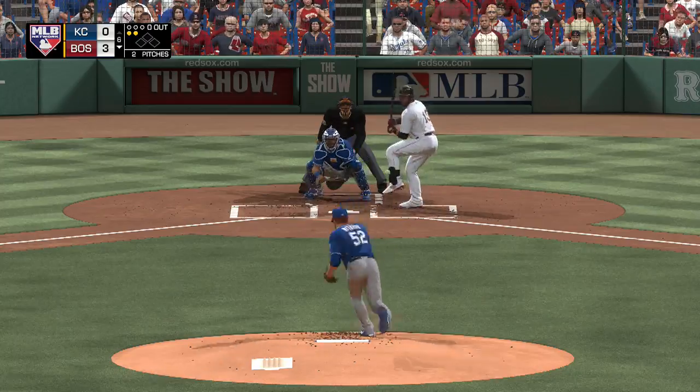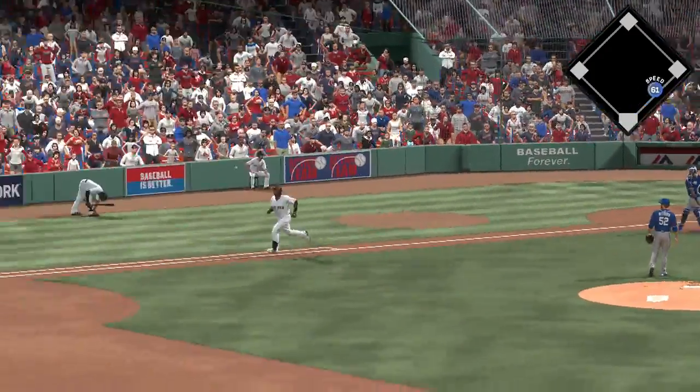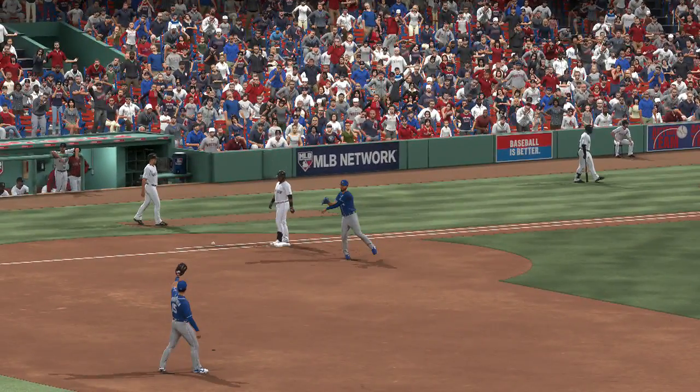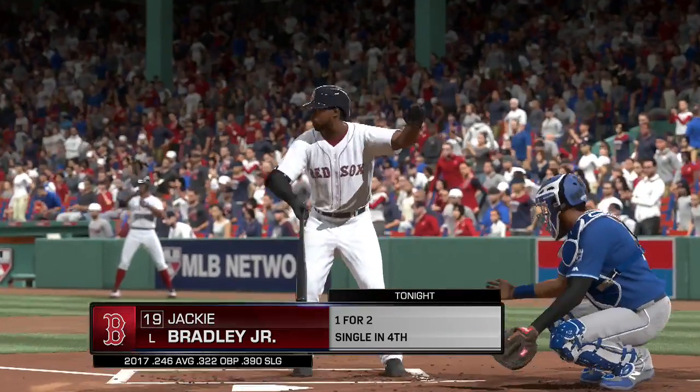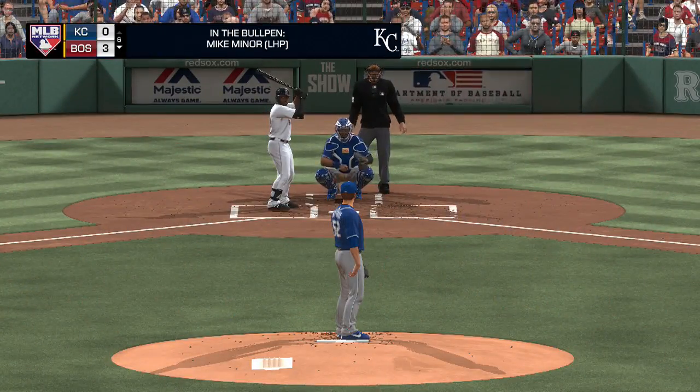Here it comes on 0-2. Strike 3 on a pitch in the dirt. Perez recovers, and he makes the throw to first. Ramirez is retired, and there's one away. Center fielder, digging in once again, Jackie Bradley Jr. He's 1 for 2 in the ball game.